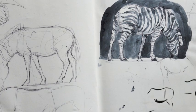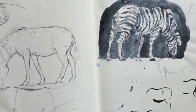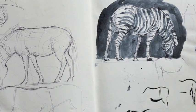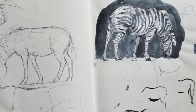And another sketch that I included was also out of the zoo in Vienna, Austria. I painted a zebra there in my sketchbook again, and I added that one, but just because I like the medium and the ink. Then I really felt the need to balance out a little bit the drawings from imagination and the drawings from life, because I have already included so many drawings from life.